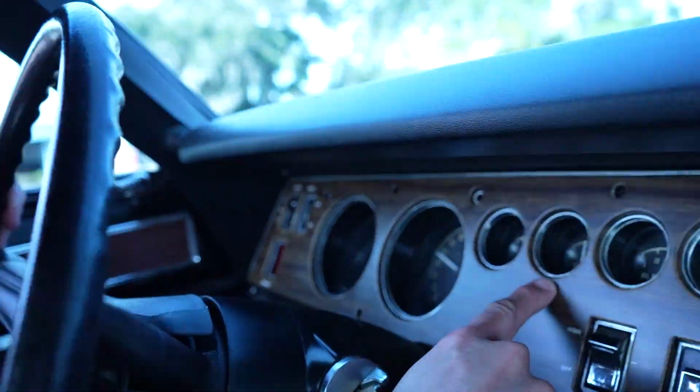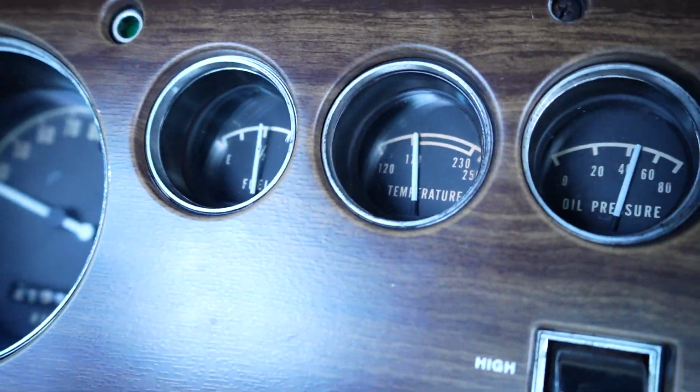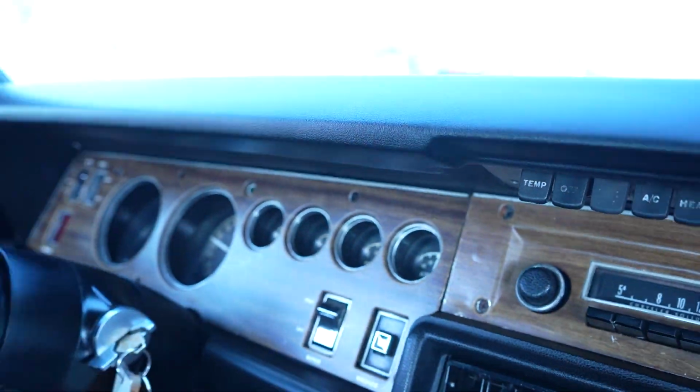Past that bus. Temp check, 170, holding firm. That's a good thing. So we're running nice and cool in our 440.